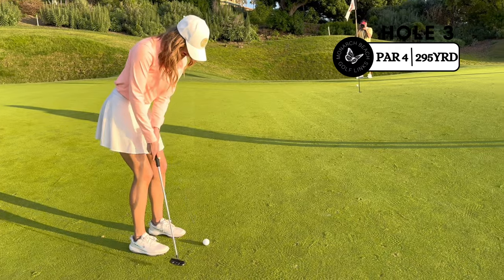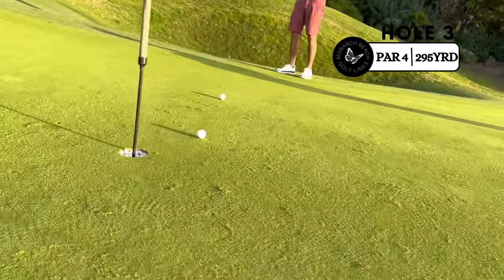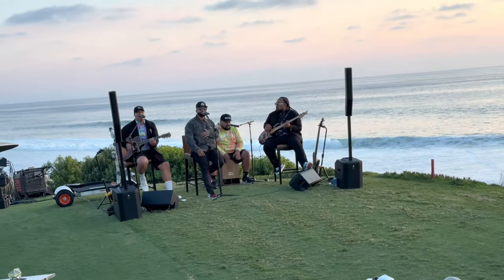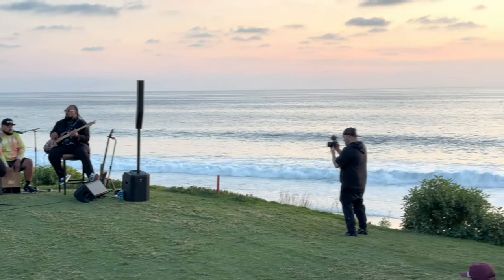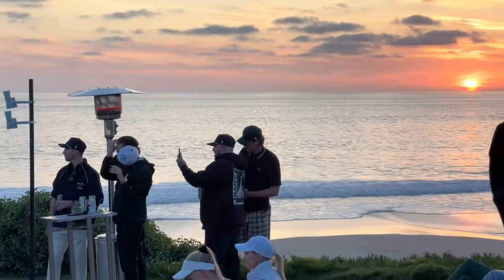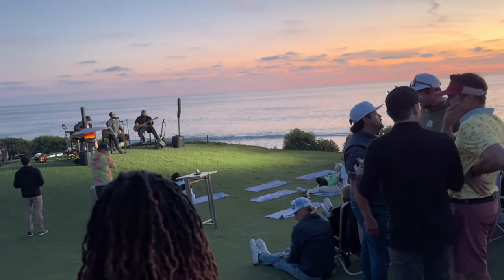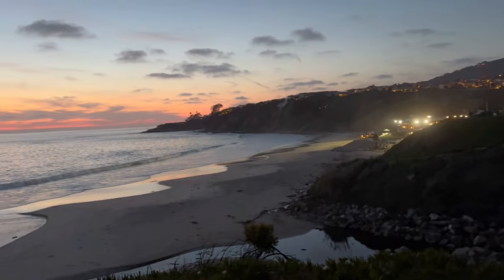Here's the final 100-yard walk up to the pin and the final putt of the day. But the night is not over yet. It was time to watch the sunset, eat some dinner, and enjoy music by Common Kings. As if the view and the music wasn't enough, there's even a dolphin sighting. This was the perfect evening to an even perfect day, and I'll never forget my time at Monarch Beach Golf Links.